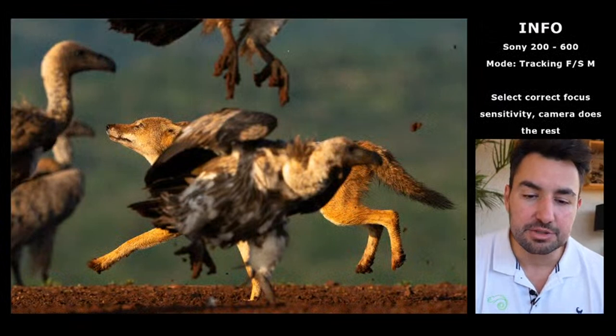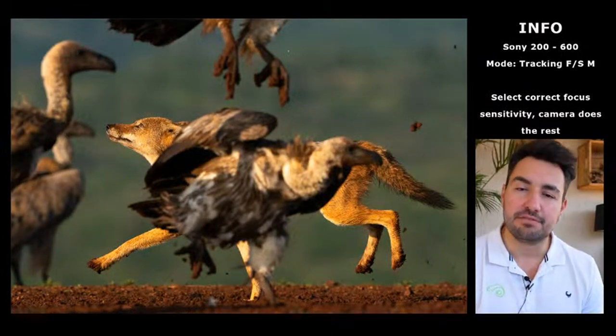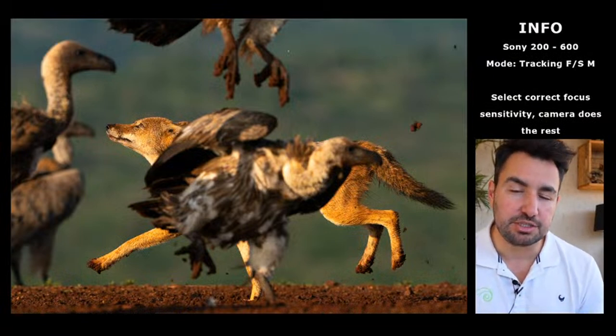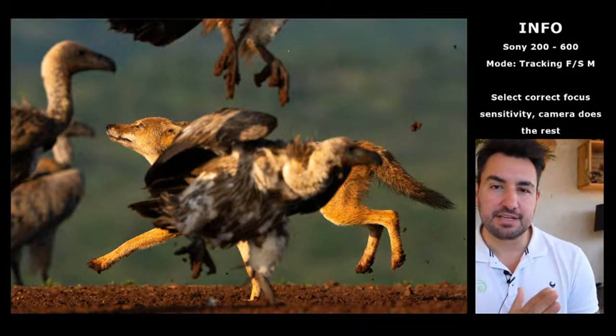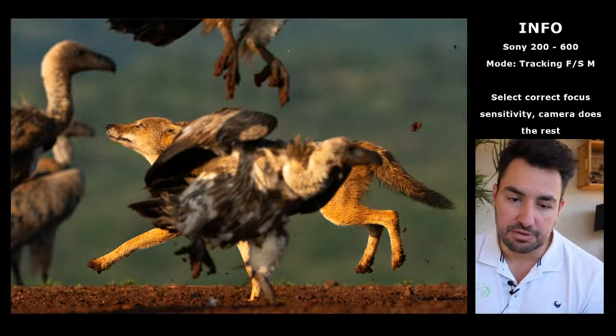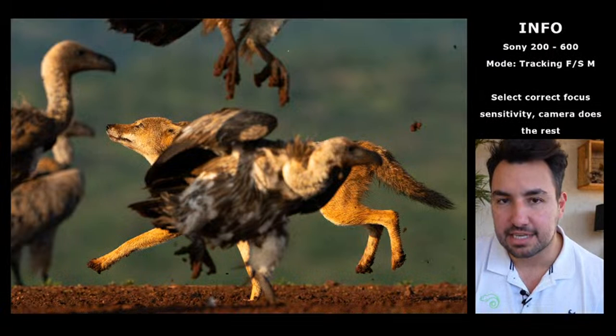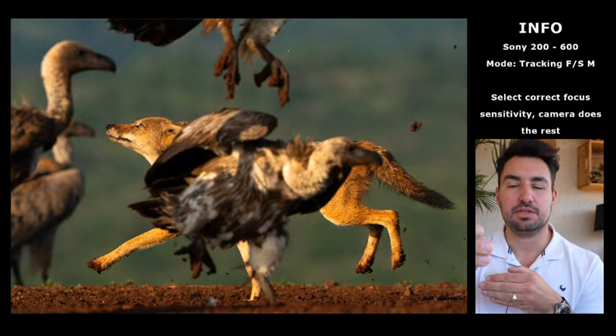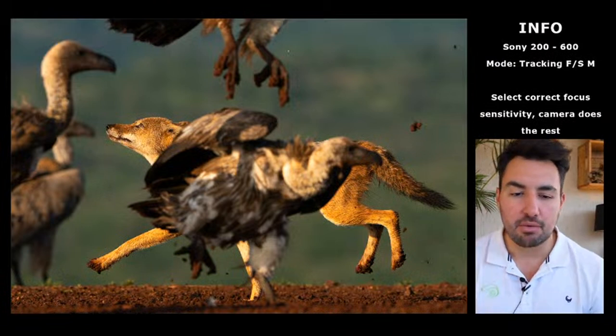Now, a similar situation was this jackal running behind the vultures. My autofocus sensitivity was set to 2. It can go all the way up to 5, and I left it at 2, which means it doesn't just track any frame or any animal that moves into your frame. What this does is it gives you the opportunity to ignore possible objects in the front and track the animal that you are tracking in the back. And look how well that's played out.